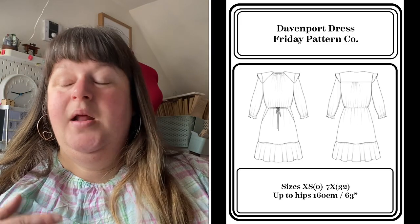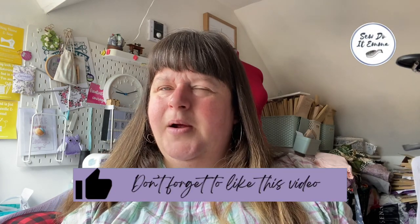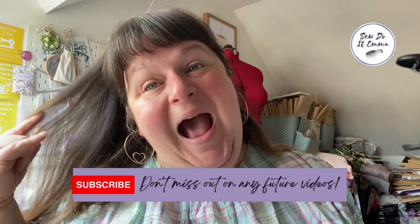Before I go, I am wearing my Davenport dress. It is in this gorgeous ex-designer, I think, cotton lawn. I got this from Sew Me Sunshine. However, I have seen it also at Jenny Stitches Fabrics. Link in the box below. And maybe another place as well, but it's gorgeous. It just reminds me of summer. It's like pastel. I've got my love heart earrings.